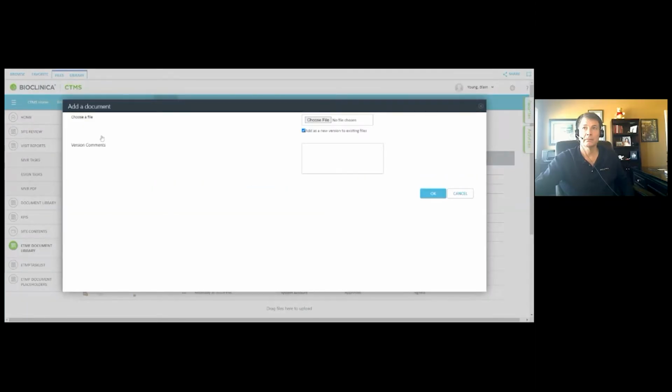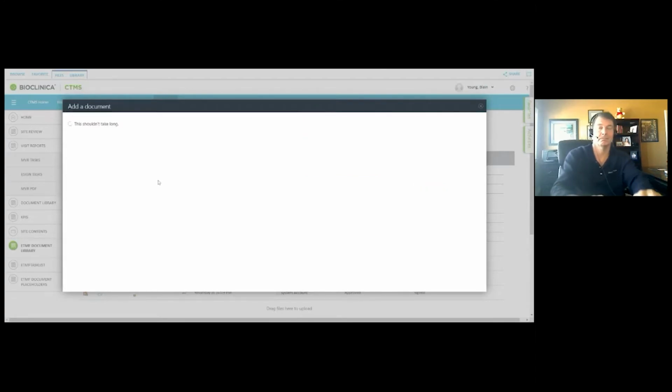And as mentioned before, it's a very simple process because we have the information specifically in this document regarding that. So if I go into here, I can click on, for example, tracking information site. I'm pulling that from my desktop. This is where I can put in my version comments and click OK.